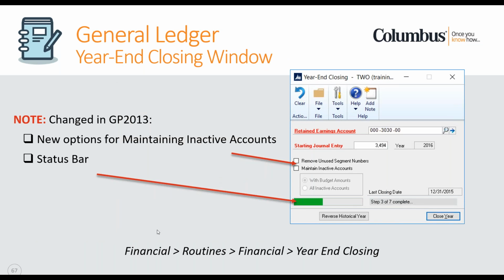So here, our general ledger year-end closing window. A couple things that have been added, new options for maintaining inactive accounts, as well as a more complete status bar, are very nice. The first thing we'll notice here is that the retained earnings account is populated. Again, we just saw that in the setup, so we're not surprised to see it populate here.